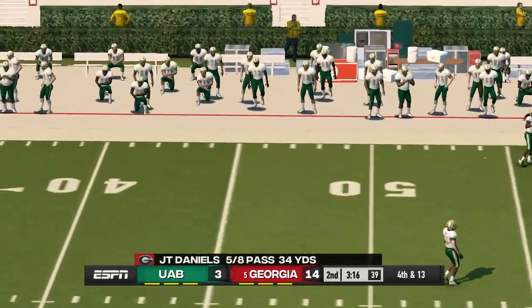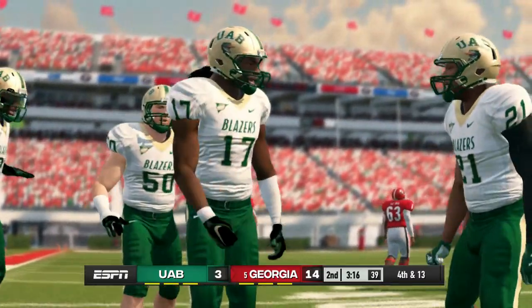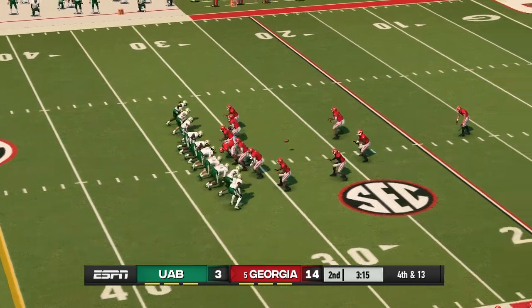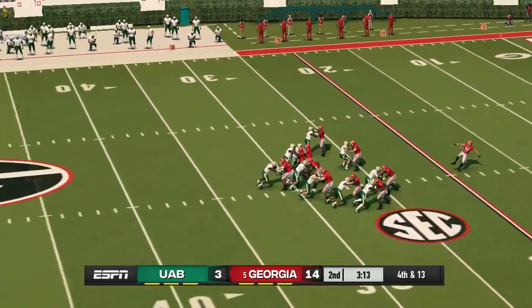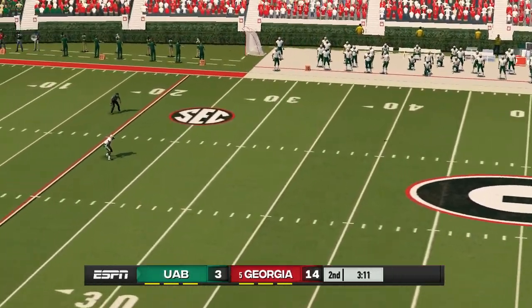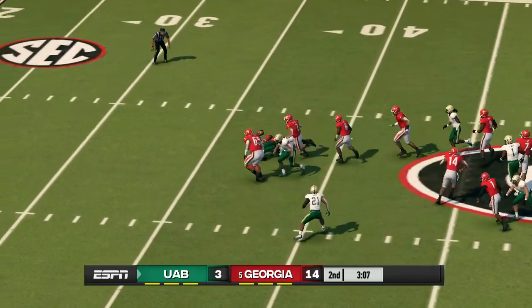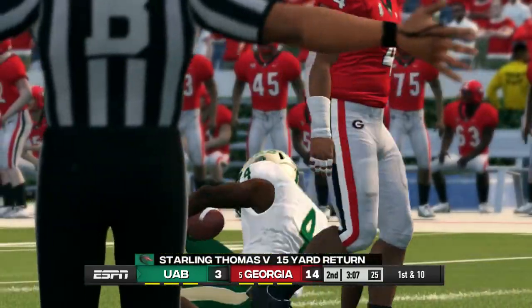He's in trouble. Passes back across his body, but nobody there. Not enough strength on that pass, and it hits the turf. Oh, boy, he wishes he had that play to do over. Could have been big yardage there. They're stacking the line. It looks like they're coming after this punt. Booming kick. He gets out to about the 38-yard line.